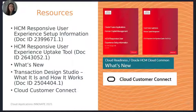Okay, so there's a lot of documentation out there, but I wanted to touch on a few of the main ones that I've found very helpful. There is a white paper on the user experience setup information that goes all the way up to, I believe, 21C. So it starts with the initial pages that were released in 18A, 18B or 18C, and then goes up all the way to current. And it has how you actually set up the profile options for the different responsive pages, as well as module specific information about the specific pages and special considerations.